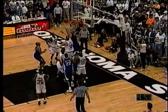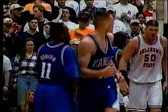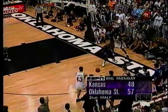Quickly, almost loses control. Williams alley-oop inside. Pollard goes up, misses, gets his own rebound, goes back up and scores. Good job by Country just to let him get the layup. Don't risk that fourth foul. Cowboys by nine at 57-48.